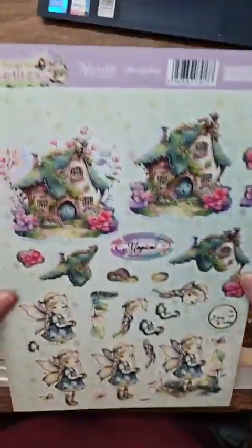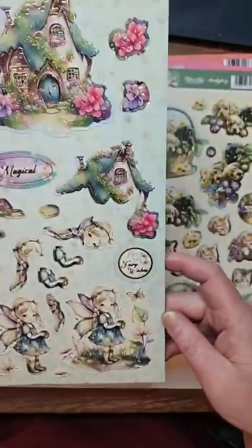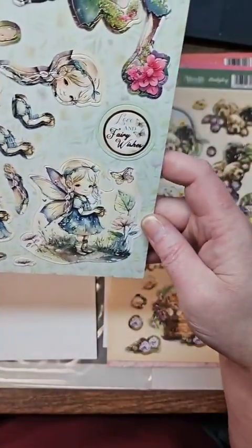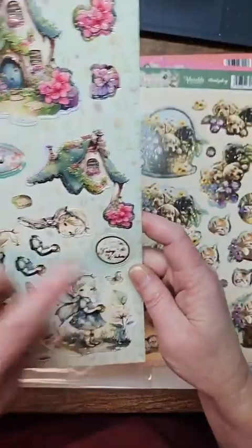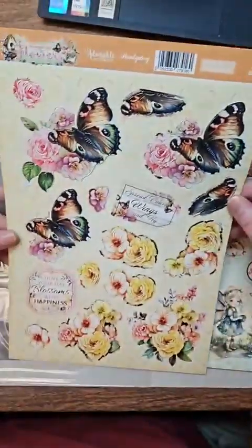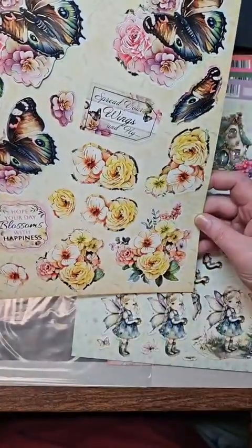And then we have a little fairy house. And, of course, the little fairy. I guess she's a fairy. She's probably a fairy, right? Not an elf? Oh, love and fairy wishes. I'm going to go with fairy. And then we have this gorgeous butterfly and these yellow roses.